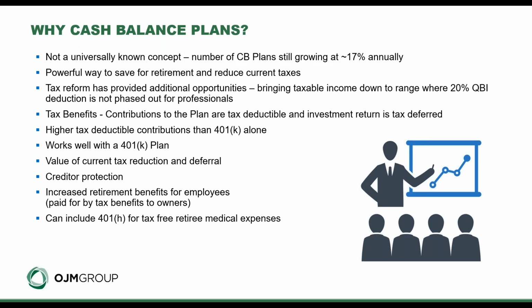You've got great current income tax reduction and deferral of taxes until distribution time. They're creditor protected under ERISA laws. And you can also make contributions into a 401h portion of a plan, which allows for tax-free retiree medical expenses. So you've got some big advantages here and why cash balance plans are important.